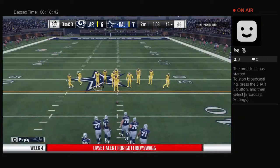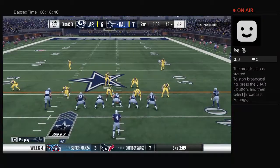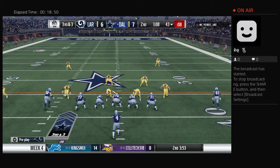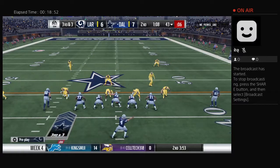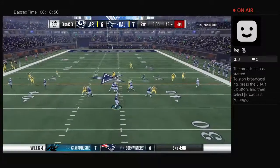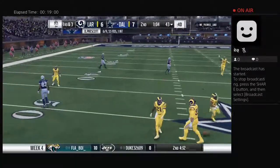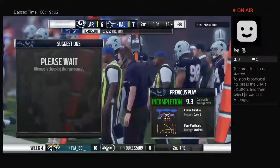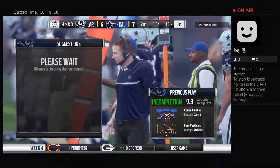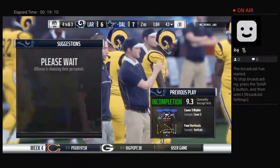And on 3rd and 3, they decided to go with a dime package. Yeah. 6 DBs. Yeah, you're right. They've got 6 out there. From the shotgun, it's Prescott. And that is incomplete. Really good, smart play by the defense, understanding 3rd and short, guarding the first down sticks, and being able to make a play on the football and bat it down.